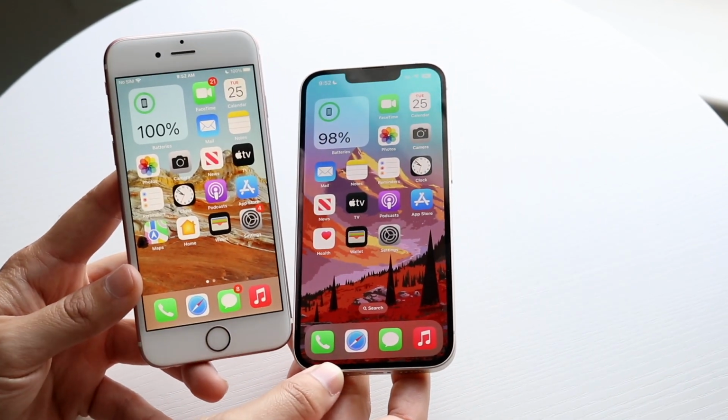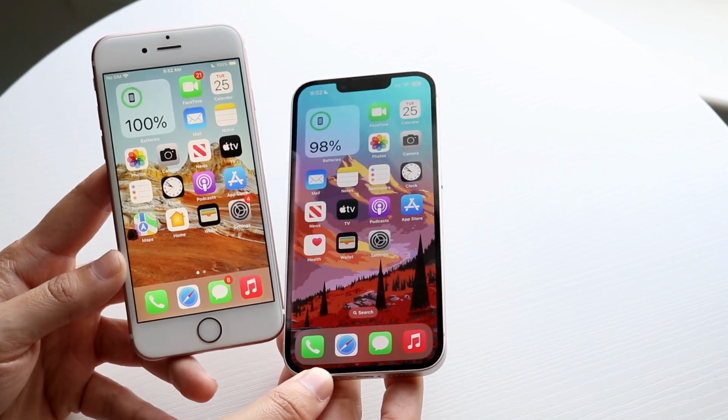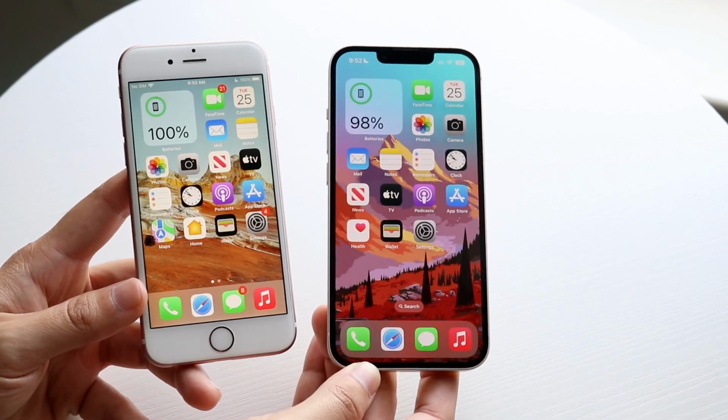Now, notice how fast the iPhone 6s battery life is going to go down. I just unplugged it, it's 100%. So by the end of this video, it'd be very interesting to see where we're at.